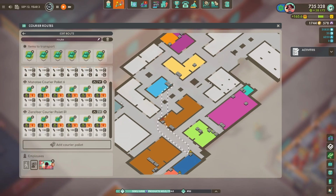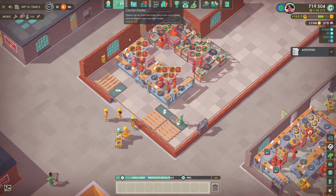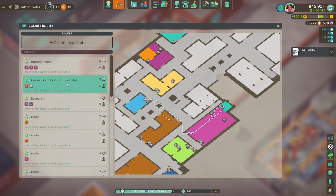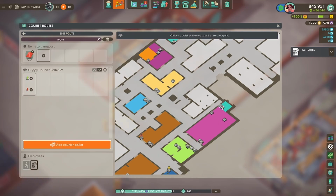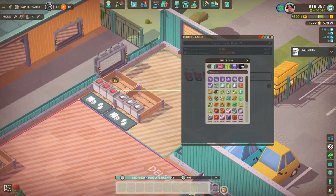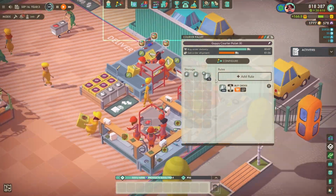But what the dedicated component area and metal workshop do, it just gives you a central location where you can pick up all of your bits to make the modules with. As you can see here, I'm having a bit of a nightmare trying to figure out these courier routes because everything is being made all over the place. So having the central place to make them just makes things so much simpler.